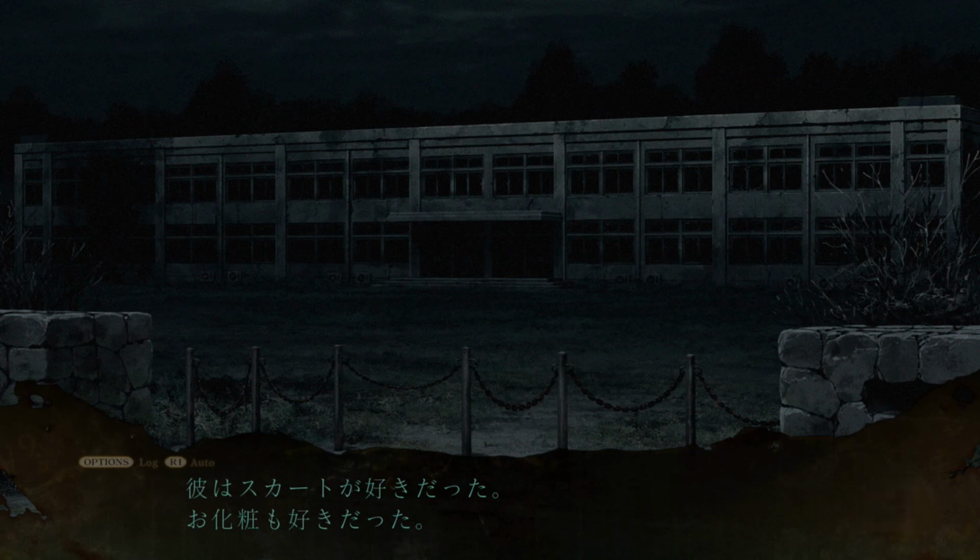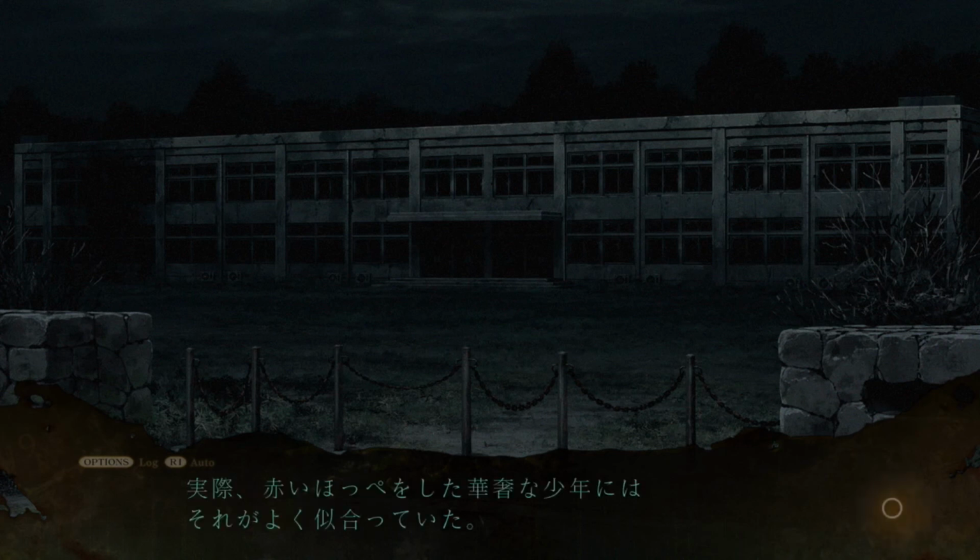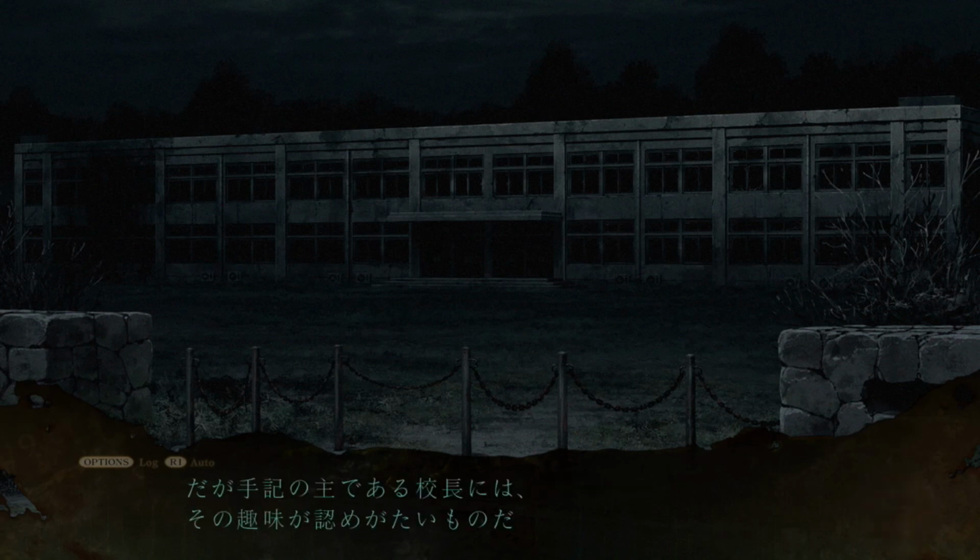It seemed as though he liked skirts, and he also liked makeup. It seemed that in reality, when he used red rouge, it certainly fit him. Yeah, he wore it well. Yeah, he rocked that. However, it certainly seemed as though the principal who was writing this diary didn't really want to admit that about the boy's interests. So maybe he was more ashamed of it. Yeah. That the kid was expressing himself, how he felt comfortable. The principal's like, we don't want to talk about this.